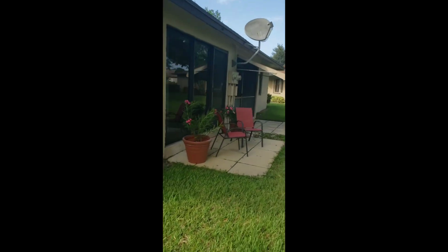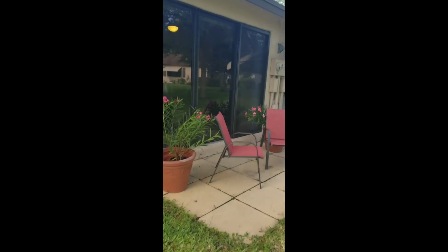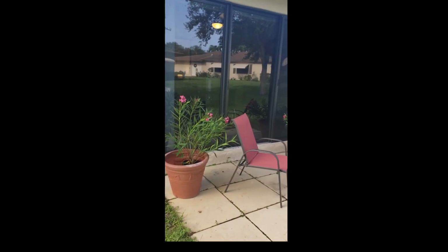Here is the little patio. Isn't that very cute? And this is behind the Florida room and the kitchen. So let's go inside.